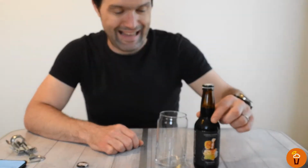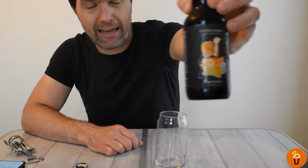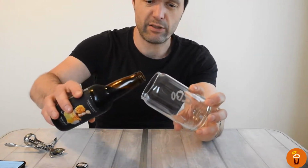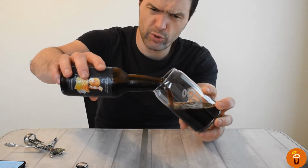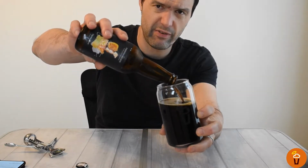So in this part, we're going to look at the Zakkoku Ogawa Porter. And as the name suggests, it's named after the Ogawa region where Zakkoku is based. It's a 6.5% porter, though some places say it's a dark ale, which is going to be interesting. Like the cereal ale we just looked at, which really did not sit very well. It's organic. It uses locally grown hops as well, which I'm not too sure which hops grow there, in all honesty.